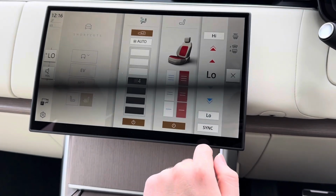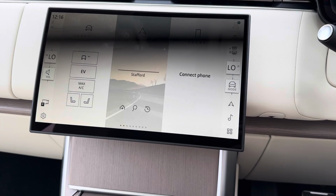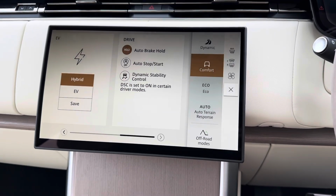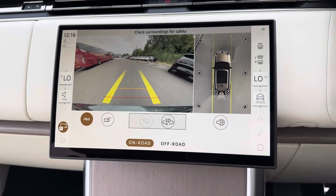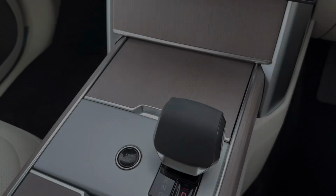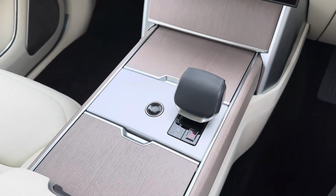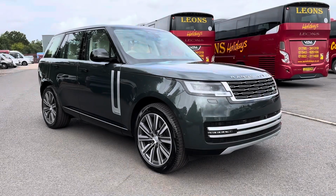It comes with heated and climate cooling front seats to keep you comfortable no matter the weather. There's also access to your driving features with your hybrid modes and driving modes. There's a 360 camera and parking sensors, which makes parking much easier. In the center console is your automatic gear selector, along with your start engine stop switch.